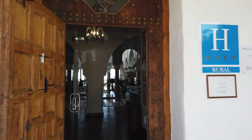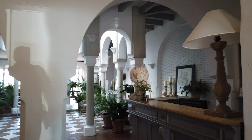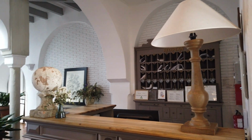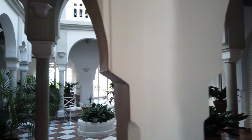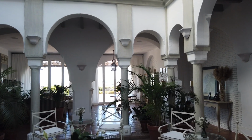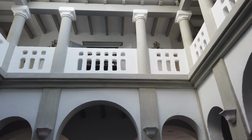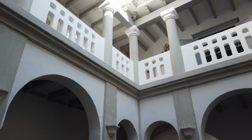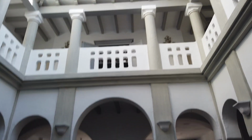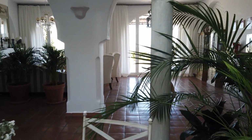So, entering into the hotel, and this is the reception area, which is quite quaint and very Spanish. And the lobby. And the bit up there, the balconies, I think is lovely, where the bedrooms are, where they come out of the bedrooms and you can look over the top. Okay, and then I've trapped myself in.